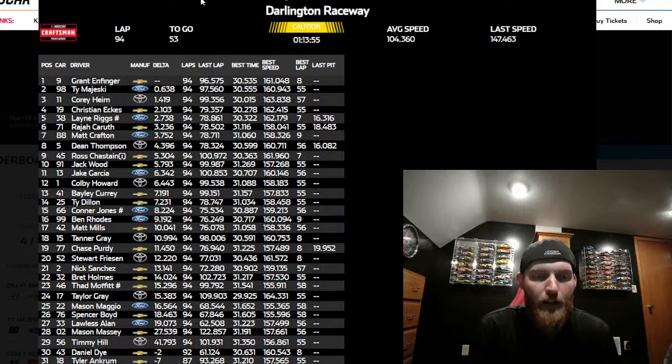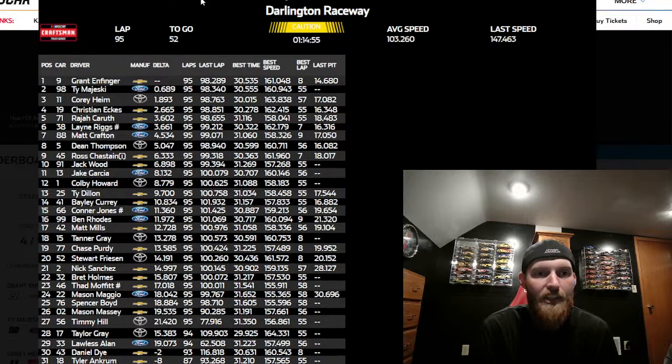So again, on the race start, row 1 will be Grant Enfinger, Ty Majeski. Behind them, you'll have Corey Heim, Christian Eckes, then Lane Riggs, Raja Carruth. Matt Crafton and Dean Thompson are up there. Back half of the top 10, you got Ross Chastain, Jack Wood. Just outside the top 10, Jake Garcia, Colby Howard are going to be up there.